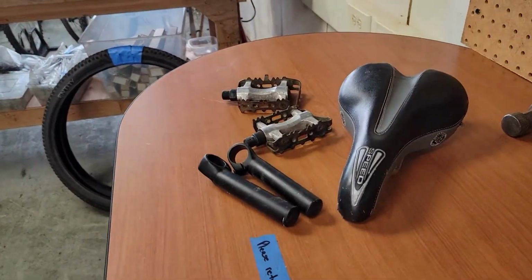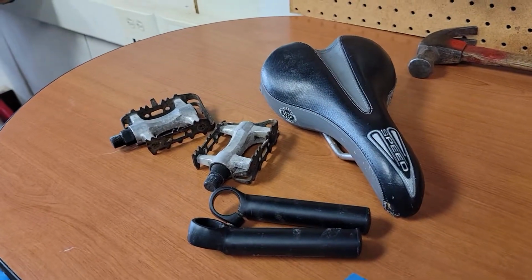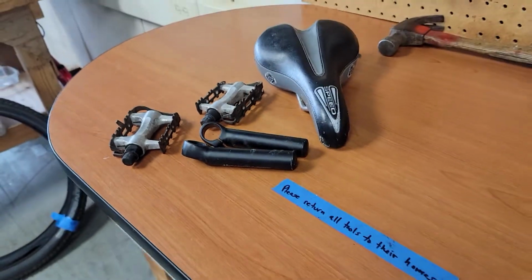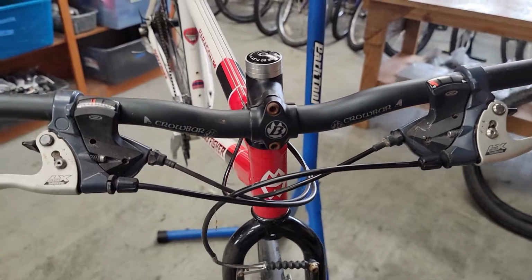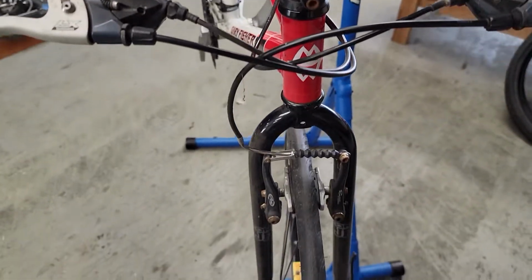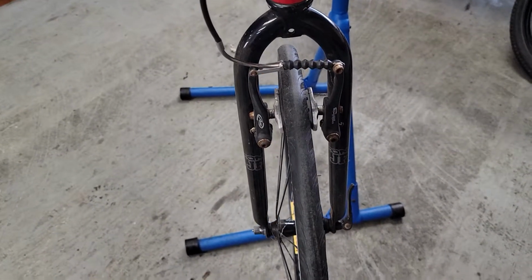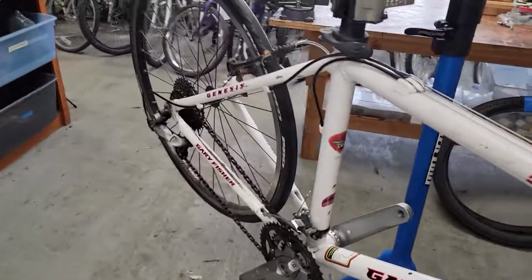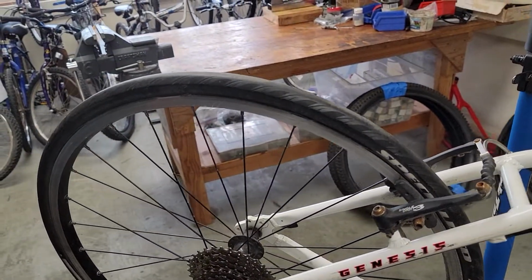So it did have that seat and those pedals, the good old days, and those bar ends. So this is a cool bike. Wouldn't take very much to fix it up. I do believe there was a shock on the front of this when it was brand new. This was a mountain bike someone converted into a touring bike.